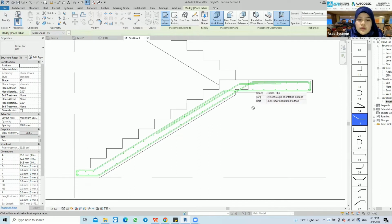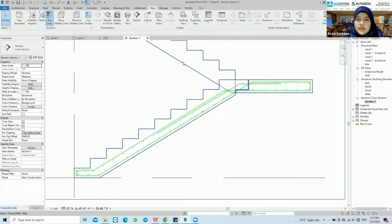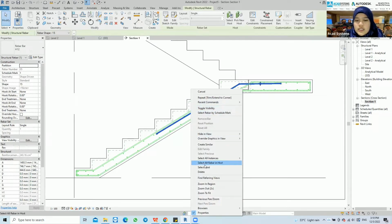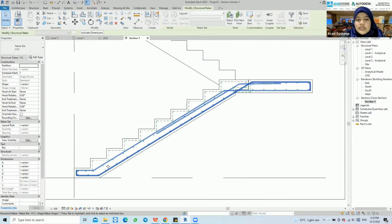So now I'm going to zoom out and I'm going to select all the rebar that I just made. So select one of it first. Okay, sorry, I have to click escape 2 times. Okay. So select one of the rebar first, and right click and just select all rebar in post. So it will automatically select all the rebar that I just inserted. So what I'm going to do now, I'm going to go to layout here and change it to maximum spacing. And for the spacing, I'm going to change it to 200 mm.